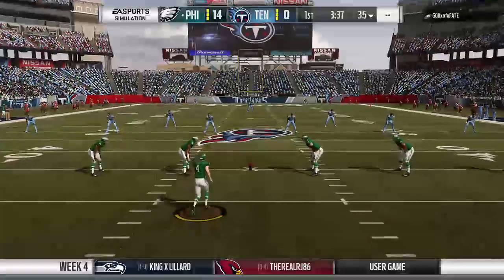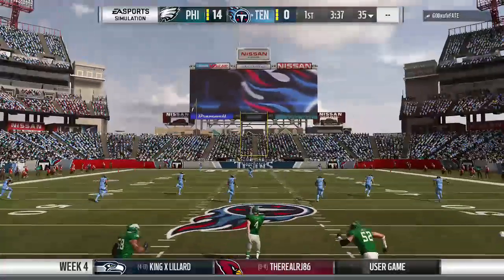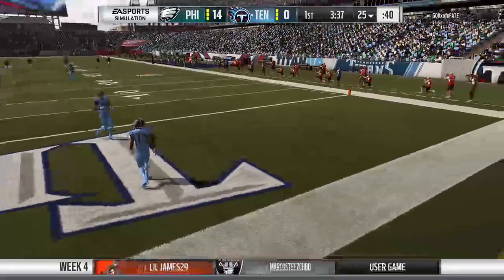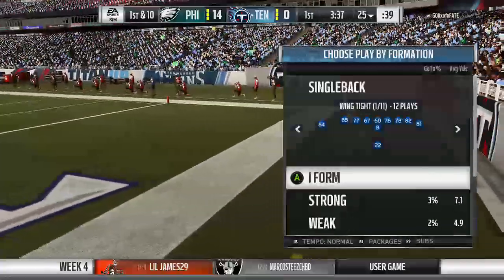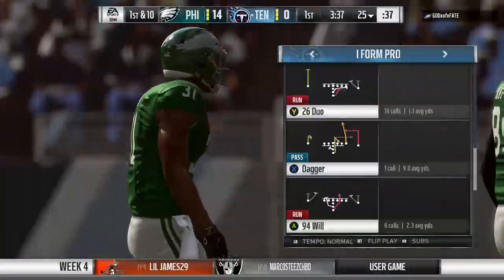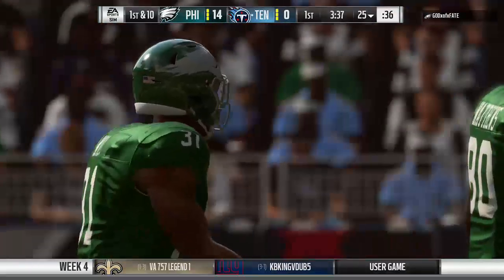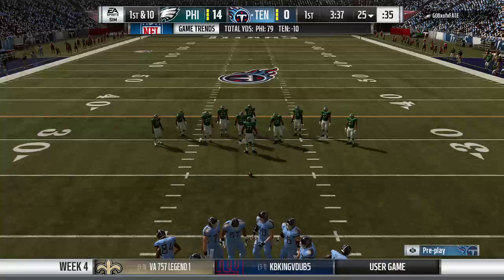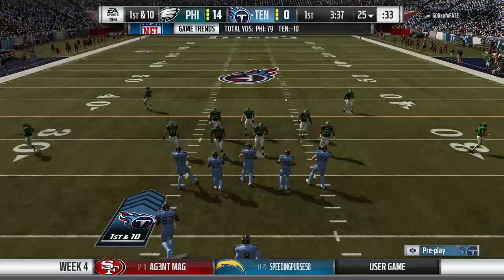Elliott now to kick this one away. And this will not be returnable. It's out of the back of the end zone for a touchback. Here's the Titan offense now as they make their way back onto the field. Already down 2 touchdowns here in the first half. This becomes a pretty important drive, doesn't it?